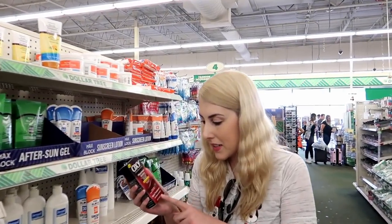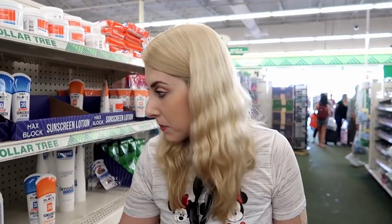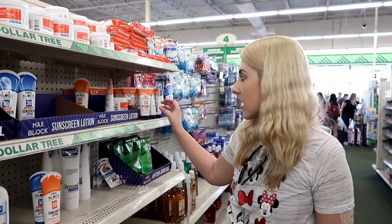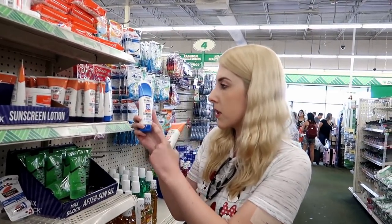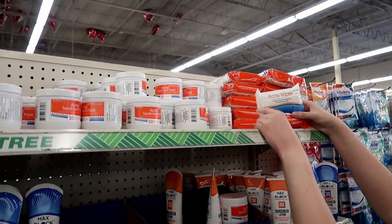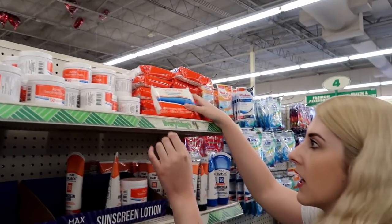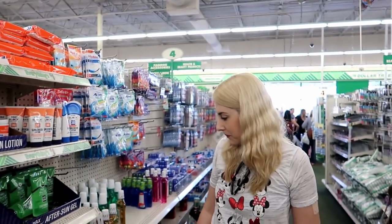You can get benzoyl peroxide spot treatment in here. That's really expensive at home. And look at all the sunscreen they have. Look, back to 30. They've got sport sunscreen, so it's waterproof. What are these? Acne treatment, acne pads. Acne wipes. Acne pads. I might have to stock up.